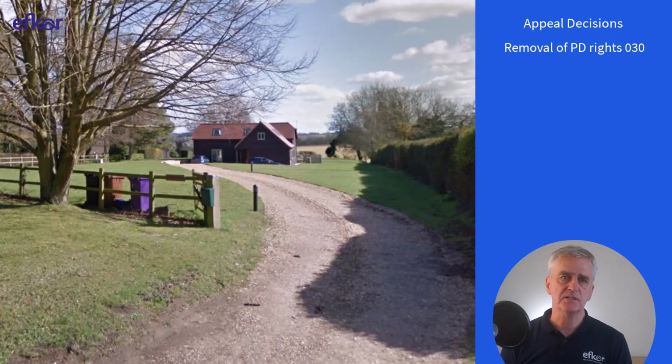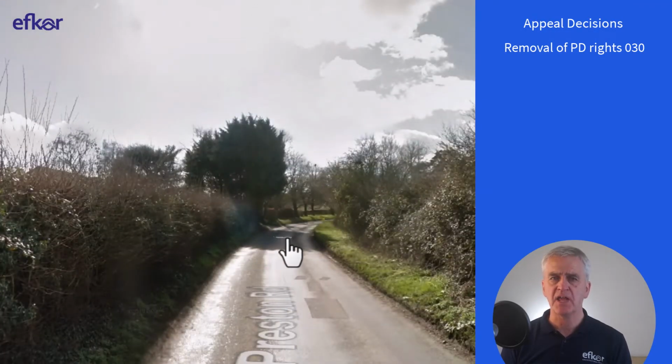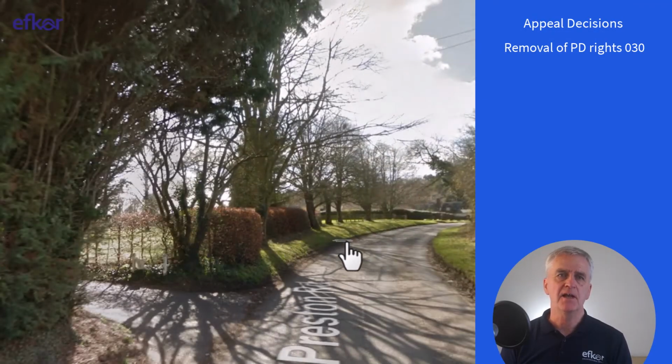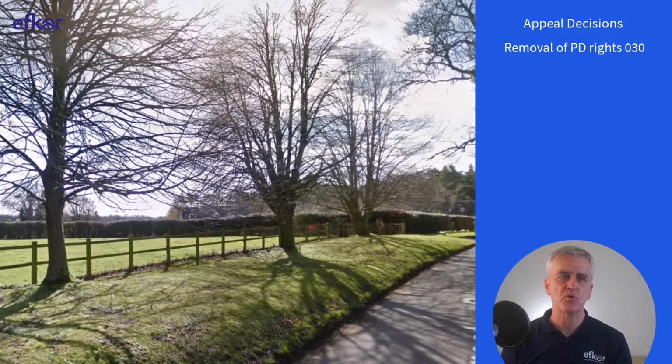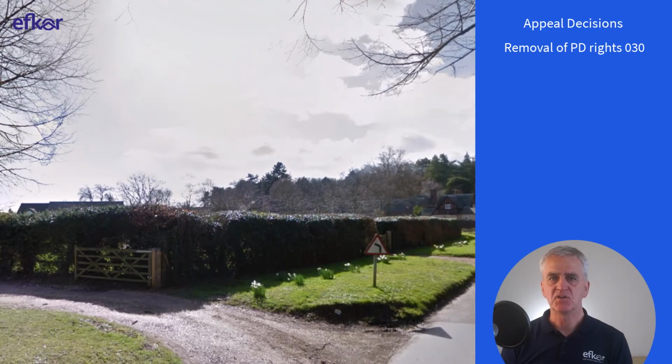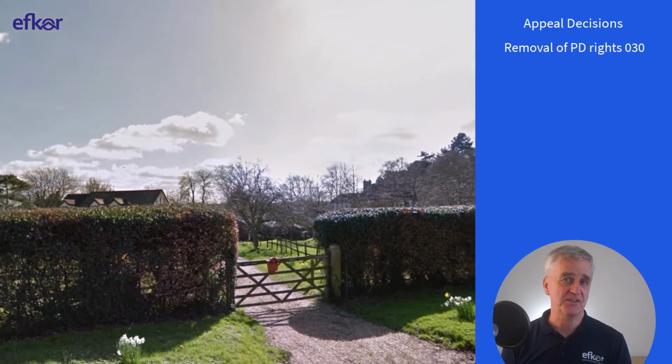This is a similar case, but with a different result. Approval was granted for the conversion of an outbuilding into a dwelling house, subject to the removal of all permitted development rights under classes A to E. The council considered that such permitted development would result in structures adversely impacting upon the openness of the Greenbelt. The inspector observed that the rural barn-like structure sat in expansive grounds but was modest in scale.